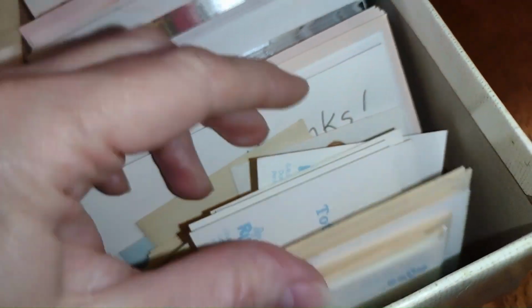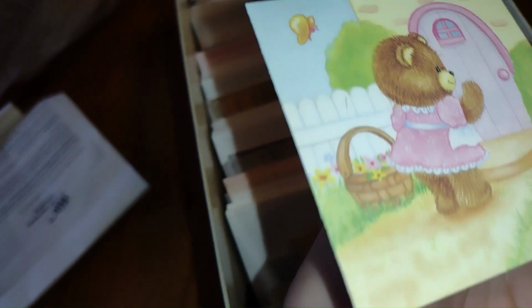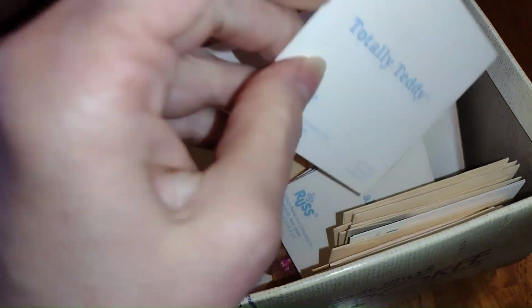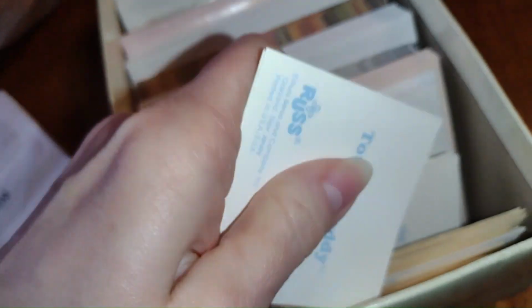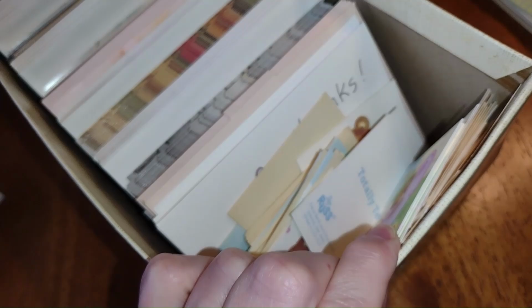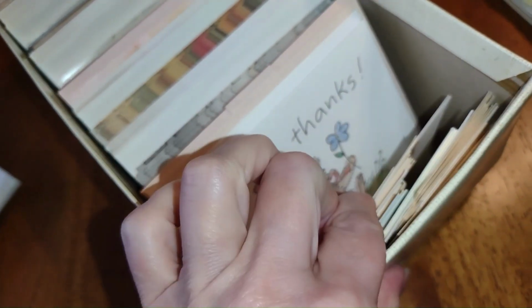And then there are a bunch of these smaller cards. These are the kind you would stick into a gift. They're different kinds, but you know what? I'm not going to use them. I mean, I could keep a little, just a handful of them, maybe a half dozen or something, but I don't even know if I need to do that. So I'm thinking I might just go ahead and declutter all of those.